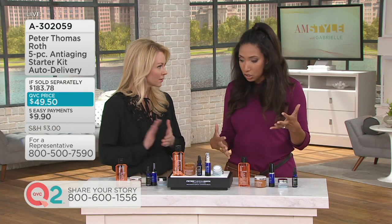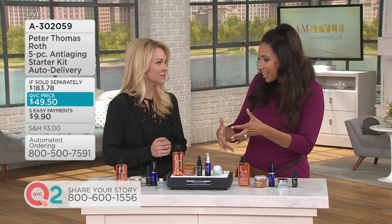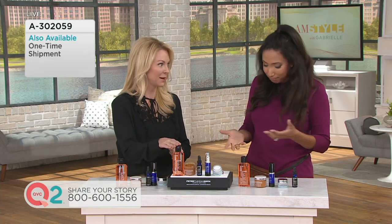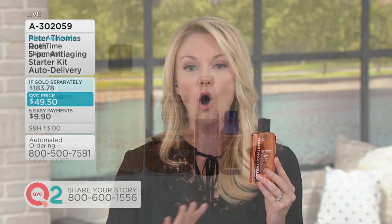All right, so let's kind of just start at the beginning and you know, some of the hero products, but giving us a full regimen. Absolutely. So, of course, cleansing your skin is one of the most important steps that you can do day and nighttime. You're actually getting the anti-aging cleansing gel. This is Peter Thomas Roth's most popular cleanser all over the world.